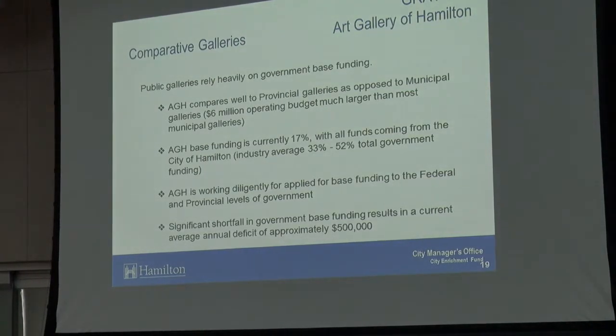So comparative galleries, this is where it gets a little bit interesting. The AGH compares well to provincial galleries. When we're comparing galleries, the two key things that we look at are the collection size and the square footage of the facilities, as those are the main two cost drivers. In terms of their collection size and the size of the building, the AGH compares much better to provincial style galleries than it does to a municipal style gallery. And in terms of the operation budget, $6 million is more in line with some of the provincial galleries than it is with a municipal gallery, which on average is around $2.5 million.